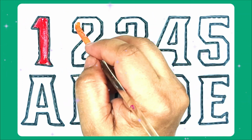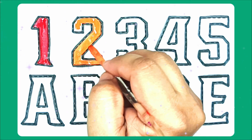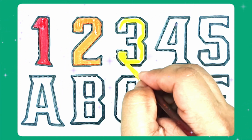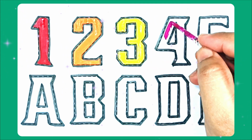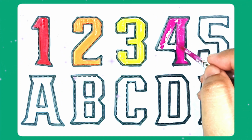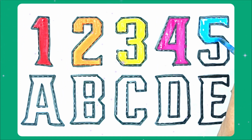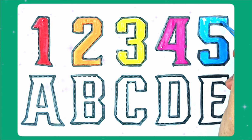1 baby arrives. 2 tiny hands hold. 3 sweet kisses given. 4 cozy blankets wrap. 5 flowers bloom.